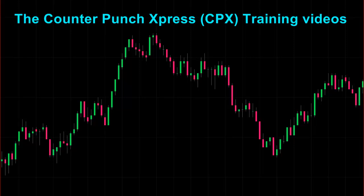At some point, many of you will wish to advance to the full Counterpunch trader, while others will be quite content to just stay with the CPX. Either way is fine. The CPX is designed for success, and for those that do decide to advance, everything you learn with the CPX will make for an easy transition to the full-fledged toolset of the CPT, the Counterpunch Trader. Either way, you're in a good position to trade for success with the Counterpunch Express. I've organized these videos so that you can learn the strategy in a step-by-step fashion. So without further ado, let's just jump right in and get started.